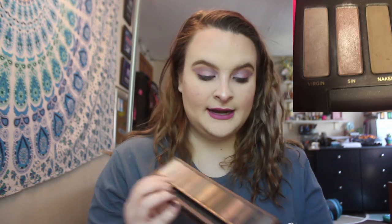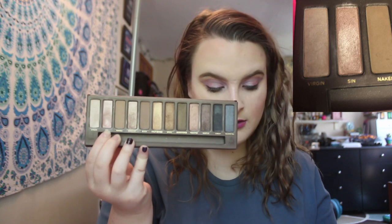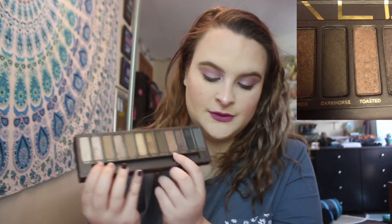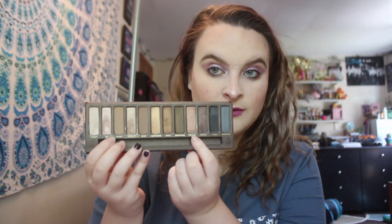Let's talk about some palettes I have used. So from the Naked palette, I have 2 shades. I have the shade Sin. My goal with Sin is to hit pan, and then I have the shade Toasted. And with Toasted, my goal is also to hit pan. Sin has been used once since the intro, and Toasted has not been used.